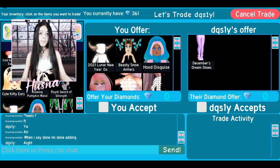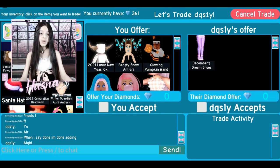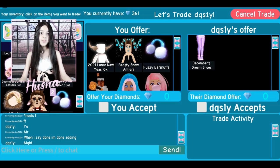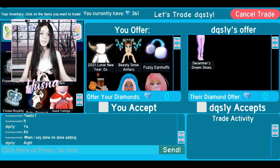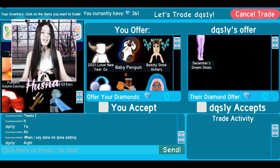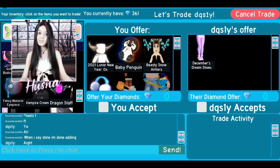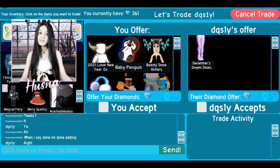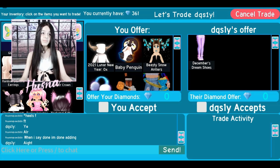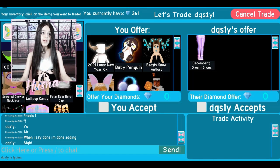Glowing pumpkin wand, preppy kitty tail, Aurora winter guardian antlers, Santa hat, fuzzy earmuffs. They're not in the game anymore, but they're coming back in Christmas. Baby penguin is not for sale. And Hip Bag of Coins is coming. Magical fairy lights is not for sale anymore. There. And so I think I added it.